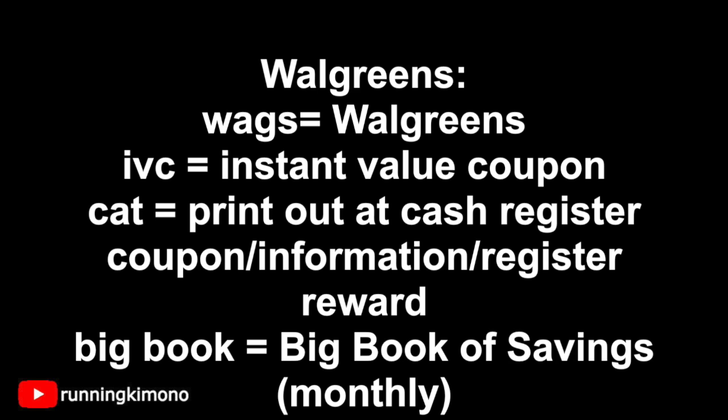CAT, it's any sort of printable that comes out of the Catalina machine. It could be information about future deals. It can be a register reward coupon, or it can actually be a coupon itself. So that's what CAT typically means.